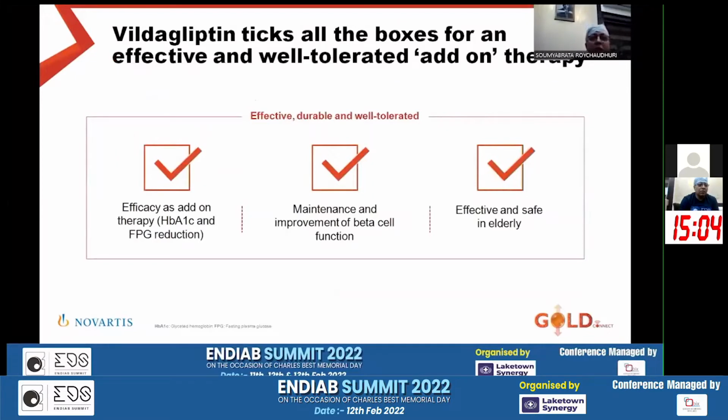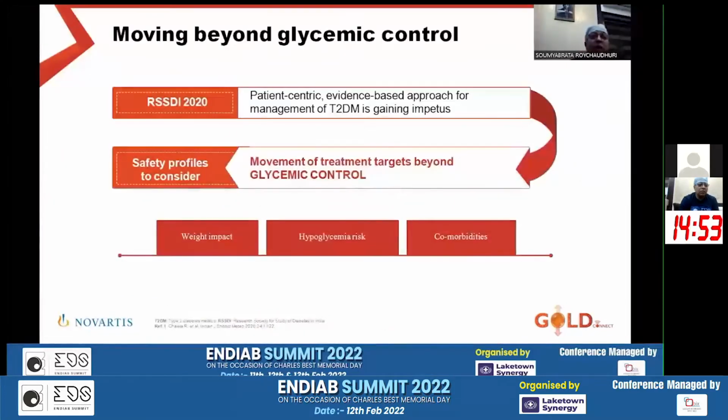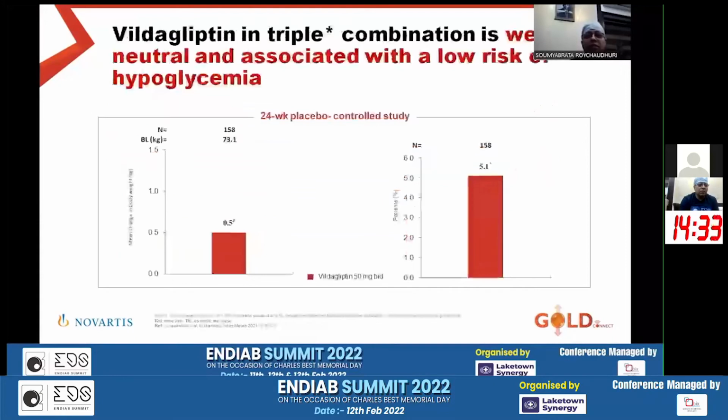Efficacy as an add-on therapy is shown by HbA1c reduction, improvement of beta cell function, and being effective and safe in the elderly. So that is about efficacy. And let's look at safety. Moving beyond glycemic control, the RSSDI 2020 guidelines talked about a patient-centric, evidence-based approach for management of type 2 diabetes. The safety profiles to consider consist of the weight impact, the hypoglycemia risk, and also keeping in mind other considerations.